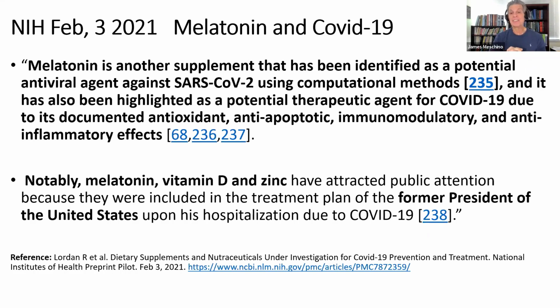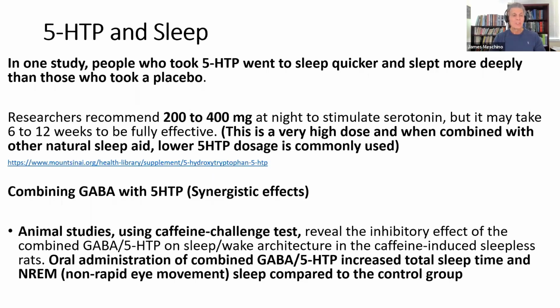It has also been highlighted as a potential therapeutic agent for COVID-19 due to its documented antioxidant, anti-apoptotic, immunomodulatory, and anti-inflammatory effects. Notably, melatonin, vitamin D and zinc have attracted public attention because they were included in the treatment plan for President Trump when he was in George Washington hospital being treated for COVID-19. They gave him melatonin as part of the therapy because the powers who are really following this subject know that this has tremendous potential. So what about 5-HTP?